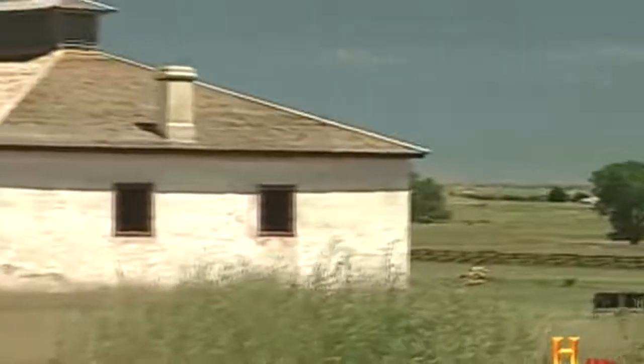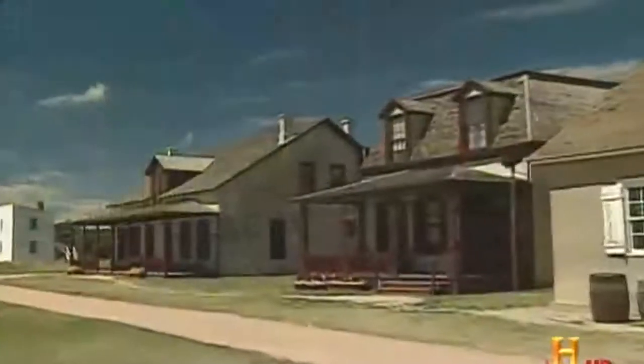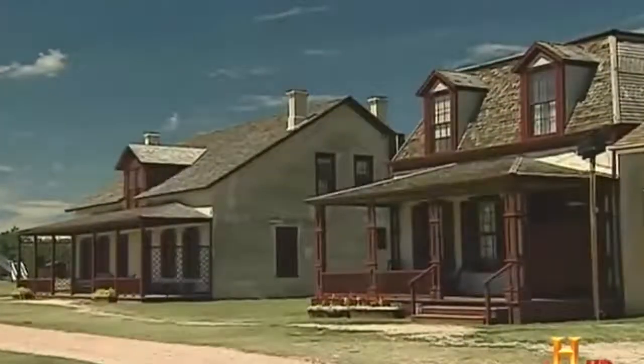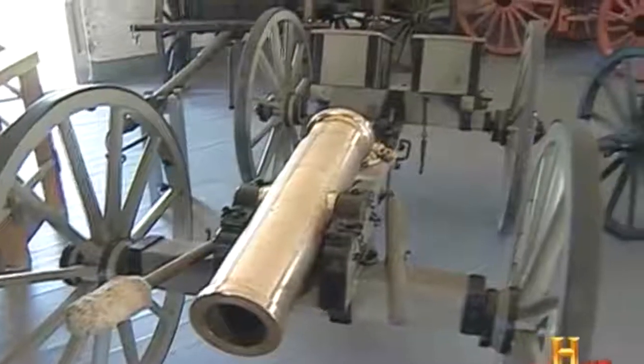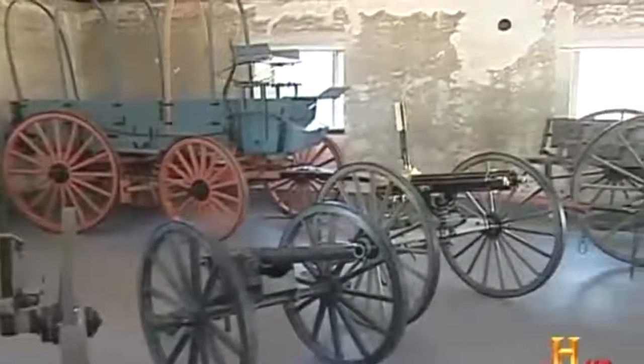When the mass emigration west slowed down in the 1870s, Fort Laramie no longer served a vital purpose. General Sherman had expressed his desire as early as 1880, 1882, that the Army should consolidate its forts and abandon those that were not found necessary. Fort Laramie officially closed in 1890. It was born of the frontier. It made that frontier happen. When the frontier closed, so did Fort Laramie.